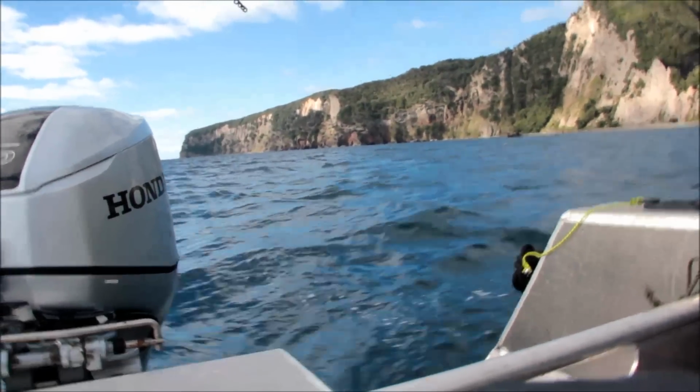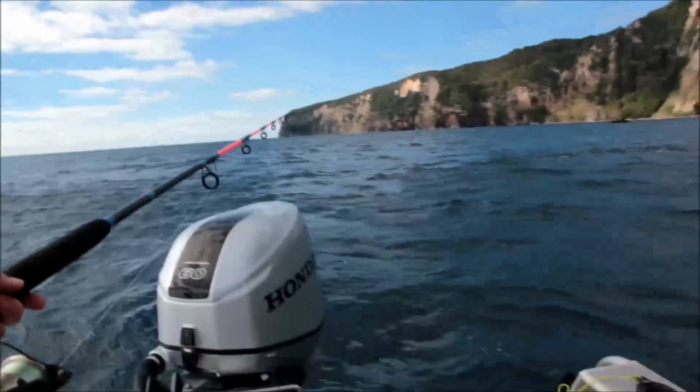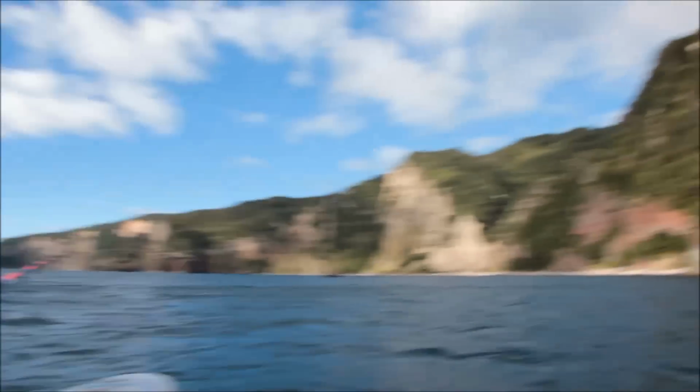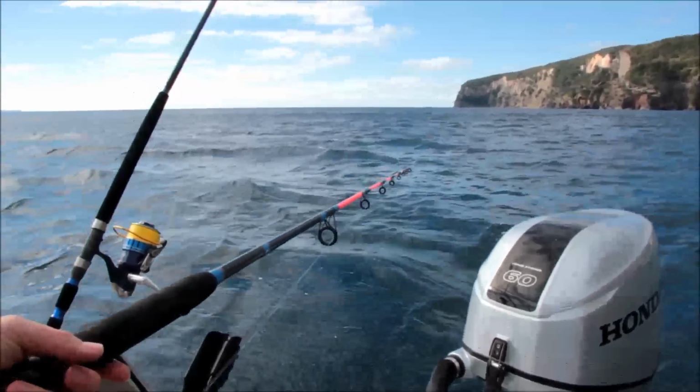When you're fishing with live baits, often you'll find that the fish will hit like that one did, and after a minute, oh nice. Put this one back. Yeah, put him back, nice work. After a minute of chewing on the bait after he struck it like that, we should get a second run, so we'll see what happens there.